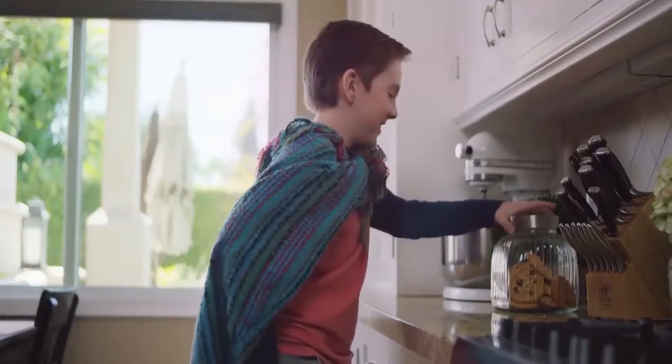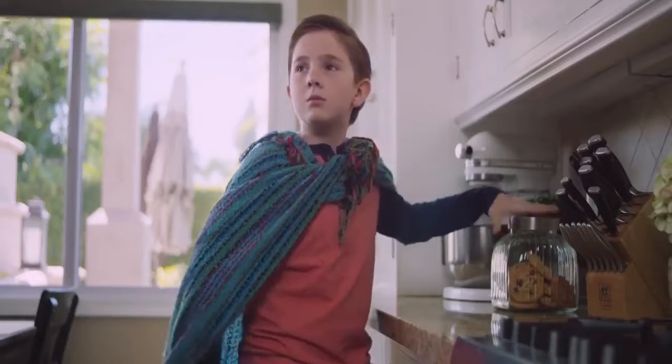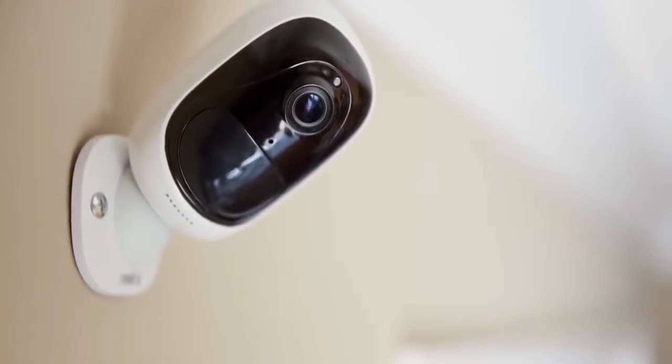And with the two-way audio capability, What are you doing? It's officially ruining my cover. All I want is a better sense of security for my family and home. Is that too much to ask? I just want my family to be safe and secure. I'm not worried though. They'll warm up to it.